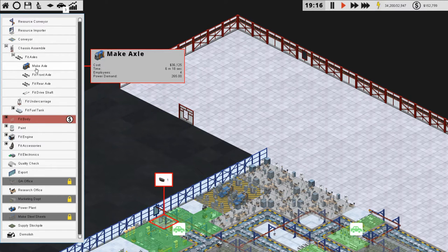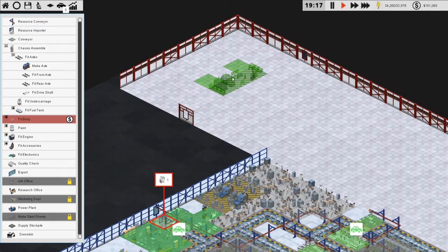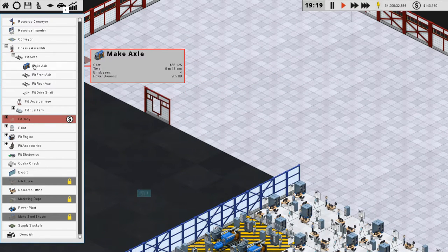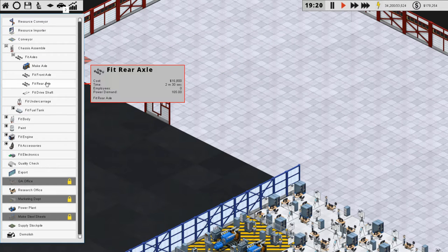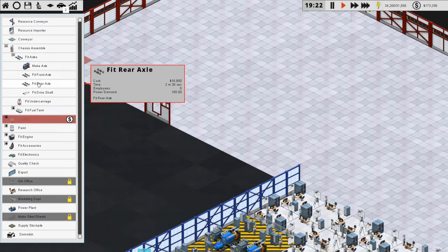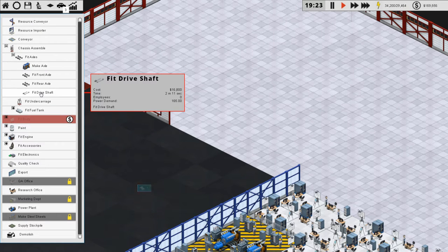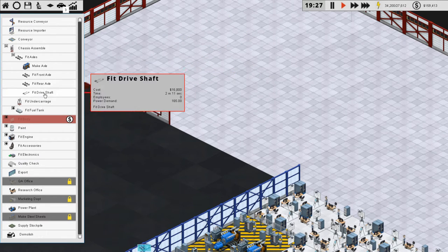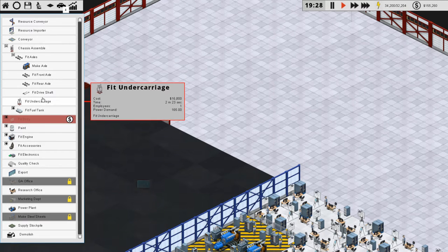To fit axles, make axle. Okay, let's just take the size. Make front axle. Okay, let's fit. Make axle. Then we have fit front axle, fit rear axle. They take about the same time, which is fine. Fit drive shaft also takes about the same time. I could do all of that in one go. It would be the most efficient thing in the world.